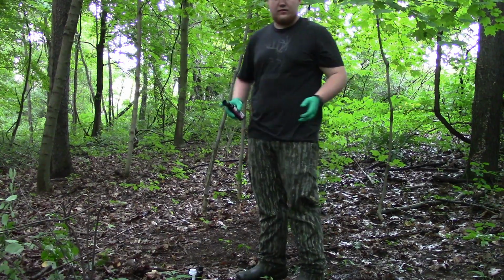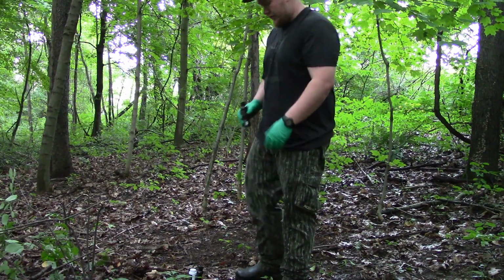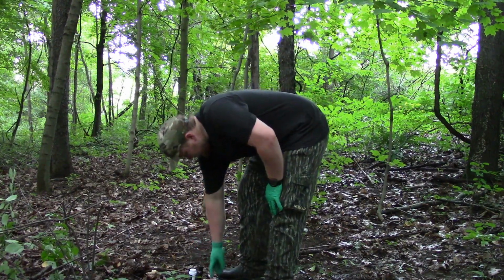That way it seems like the does are checking this out too, and that's going to get more mature bucks flowing through here.